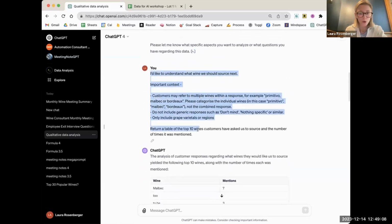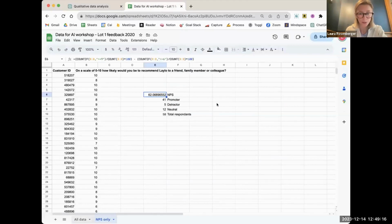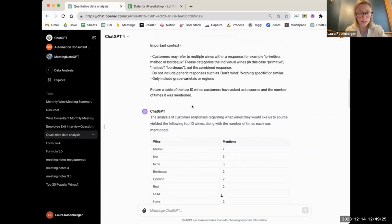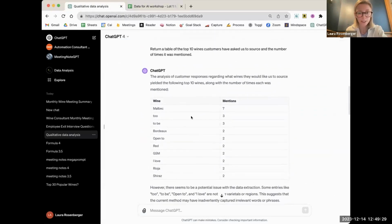Then what do I want it to source next? Important context: the question I'm asking it is what wine we should source next. I've got this column here that says precisely that: what wine do you want us to source for you? When I did this yesterday, it produced a really nice output where Malbec was at the top, which was correct, and Bordeaux and whatever.